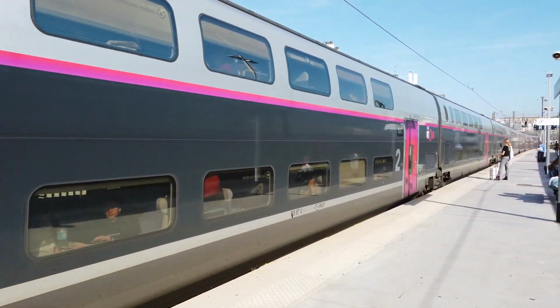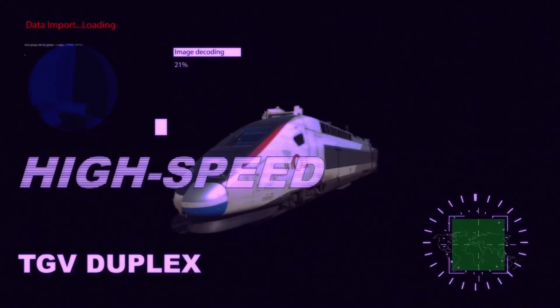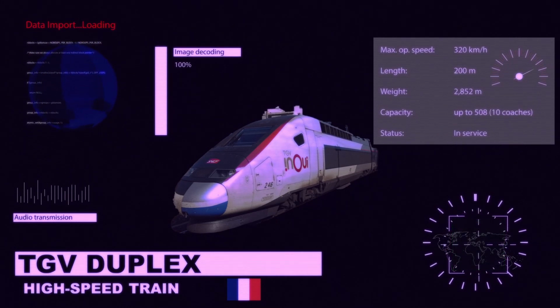Before I board the train, let me give you some facts about it. The TGV Duplex has a maximum speed of 320 km per hour and a capacity of 508 passengers, which means that if I'm not mistaken, this very train can transport over 1,000 people.